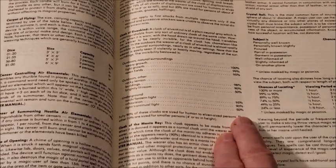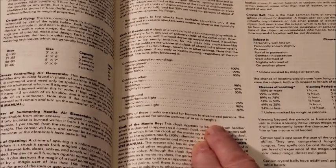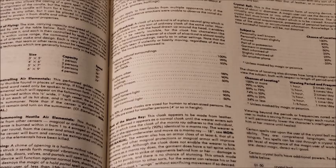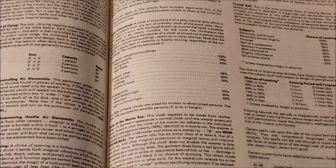Fully 90% of these cloaks are sized for human or elven-sized persons. The other 10% are sized for smaller persons. So that would be more for a dwarf or a halfling or something like that. These cloaks are fantastic. You can move slowly in a situation and you're virtually invisible.